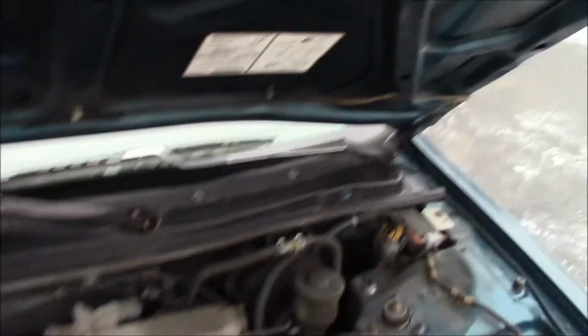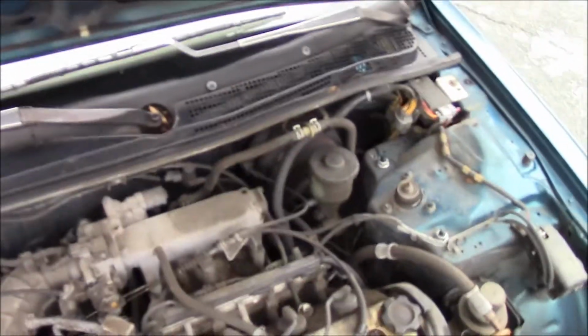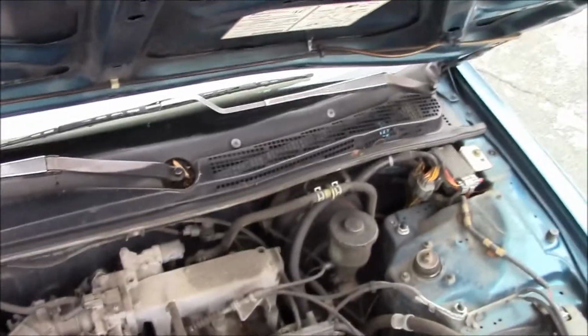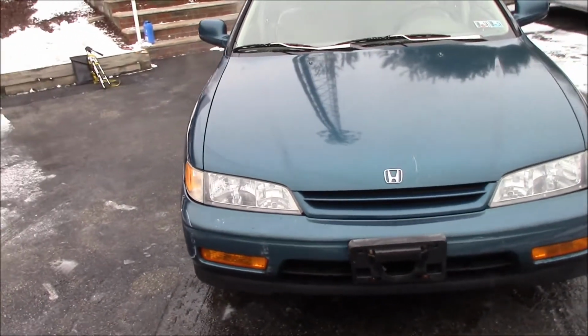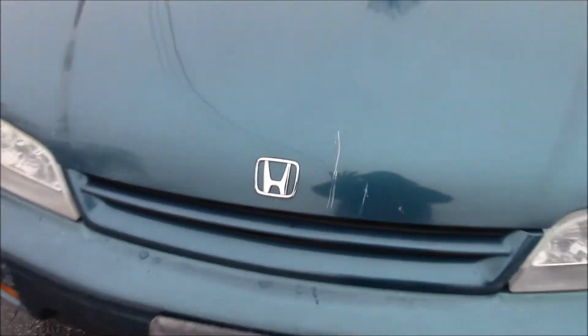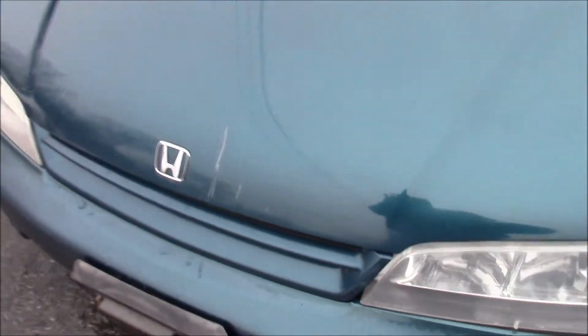Looking for rust. Well, doesn't appear to have any on the hood. So overall, I'd have to say this car is not bad. Okay? And again, for whatever price I end up selling it for, it's going to be well worth it. Step back a little bit so you can get a look. There you go. A couple scratches right there, but again, you can get touch up and fix that.